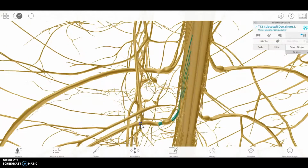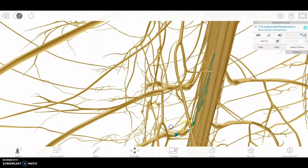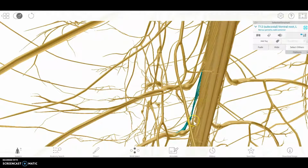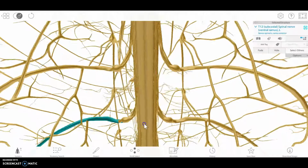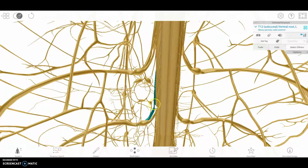Okay, so here you can see here's a dorsal root. Okay, so when we talk about roots, you have a dorsal root, and then you have a ventral root. Oh, right there. Okay, so these roots exit the spinal cord and they very quickly turn into your rami or your spinal nerve. Okay, spinal nerves are mixed. They contain motor and sensory fibers, but when you talk about the roots, your dorsal root only has sensory fibers. Your ventral root only has motor fibers, okay?